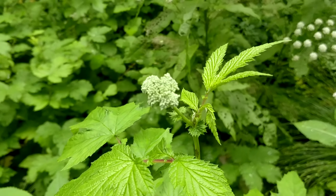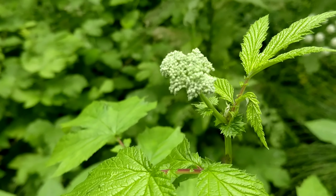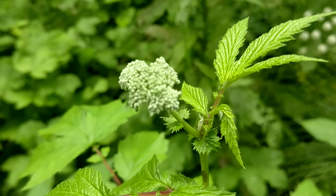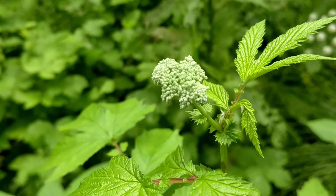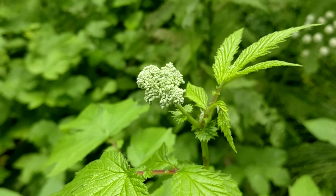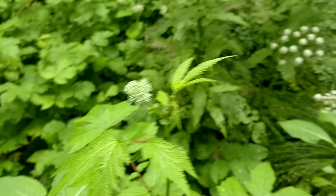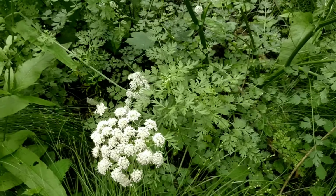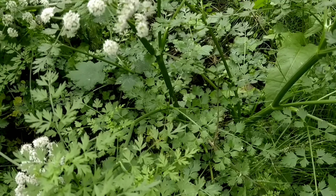It does contain salicylic acid, which is similar to aspirin. It's like a painkiller, so it's best not to consume too much of it. And another thing to be aware of is these like to grow in damp, marshy grounds, and that is the same habitat as this plant here, which, if you're a forager and you don't know this one, I really advise you do get to know it.